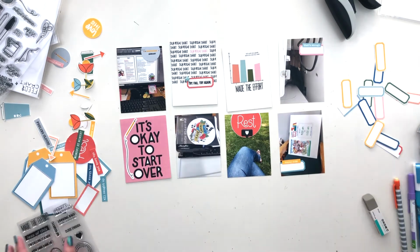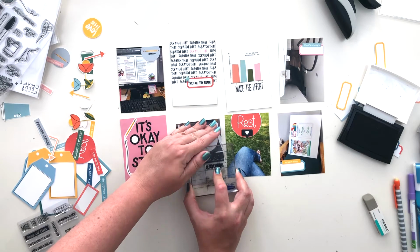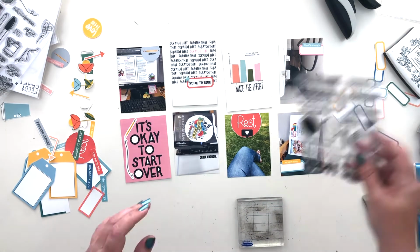I am going to add another stamp from the Chin Up stamp set to this picture of those brochures all done, and it just says "Close Enough," which is exactly how I felt in the moment. They were close enough, at least they were done.